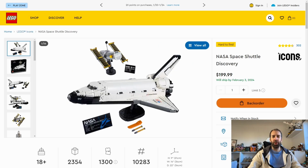The last few remaining huge space sets are going to be retiring this year. This one is the NASA Space Shuttle Discovery. This is a really cool set. It's been on my want list for the past couple of years, but I haven't quite got round to buying it. This year I probably will, because it's not one I want to miss. $200, £170. Very cool set.